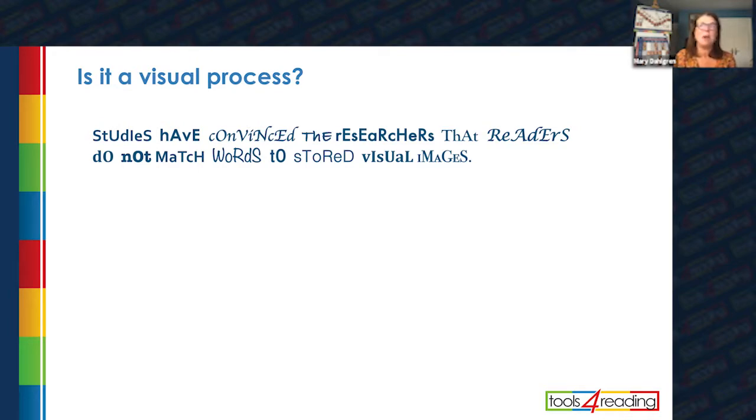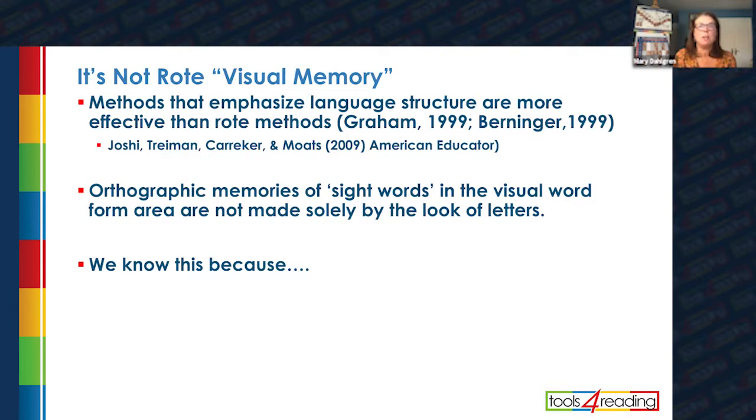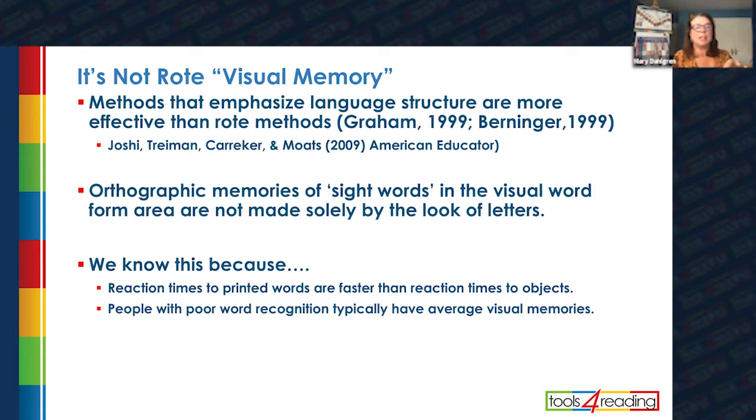I have mastered and become a proficient reader. We're not simply retrieving a visual image of every word we read. And we know this because reaction times to printed words are faster than reaction times to objects. So I can look at my computer, and we know through lots of testing and time tests that reading the word computer can happen more quickly than being able to recall that label. We also know that people with poor word recognition typically have average visual memories.